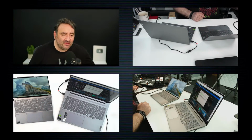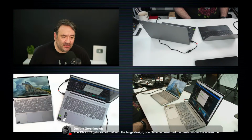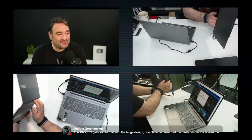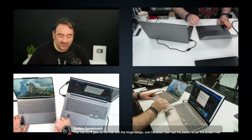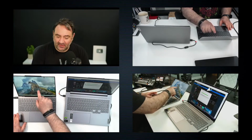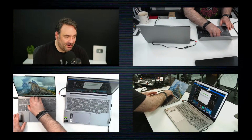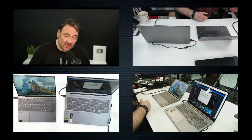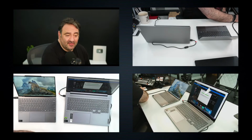So the 13X Core Ultra 9 gets so hot that with the hinge design, one Canadian user had the plastic under the screen melt. I could see that getting very hot. And now I understand why they sent over the Core Ultra 5 and not the 9. If you're going to get this, my recommendation, get it with the Core Ultra 5, because even that got hot over here. Not overly hot to the point where it could melt, but I could see a Core Ultra 9 being an interesting choice because that might get hot. That is pretty interesting. Thank you, Dimitri, for that.